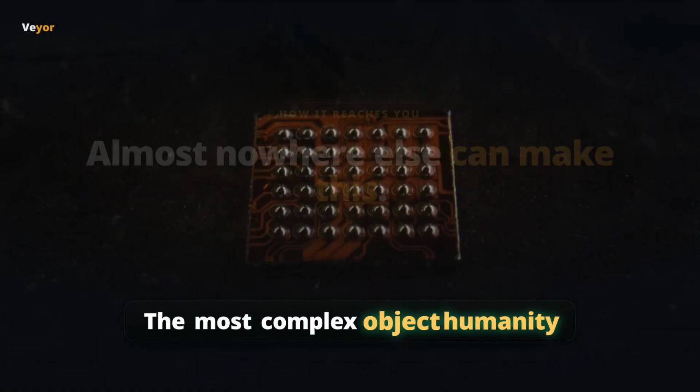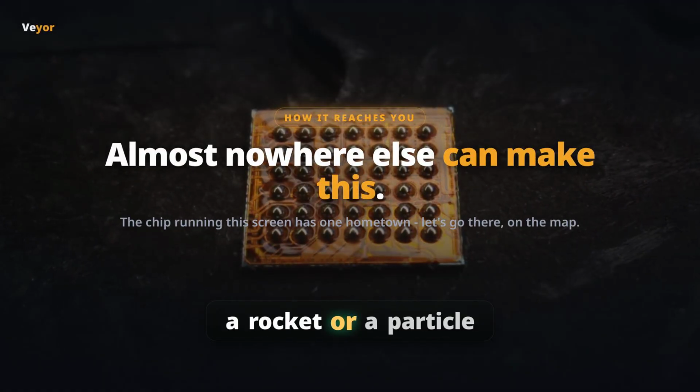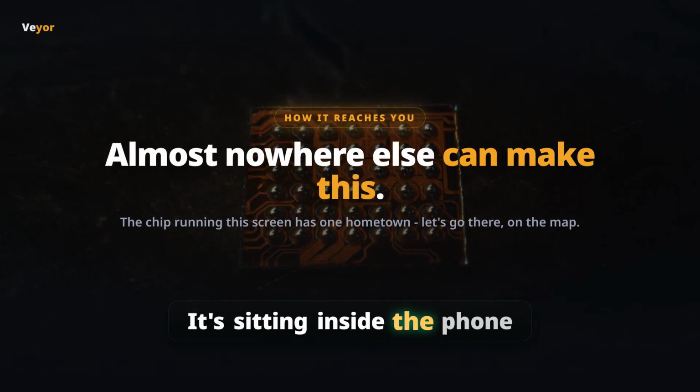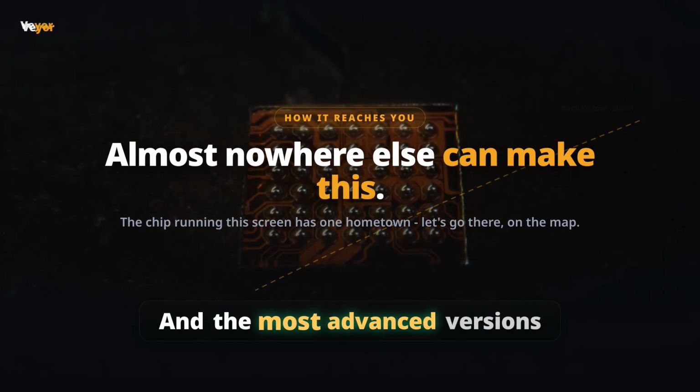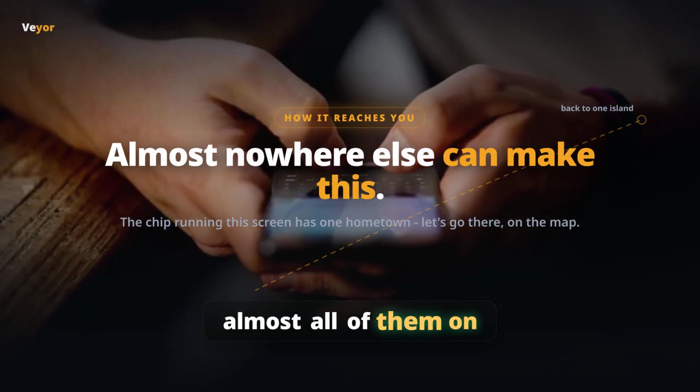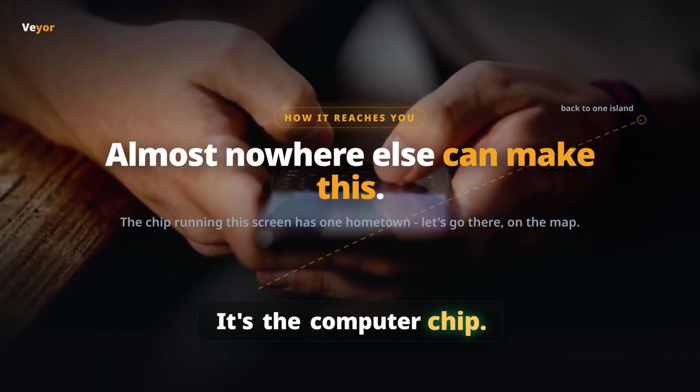The most complex object humanity knows how to build isn't a rocket or a particle collider. It's smaller than your fingernail. It's sitting inside the phone in your hand right now. And the most advanced versions are made in the cleanest rooms on Earth, almost all of them on a single island. It's the computer chip.